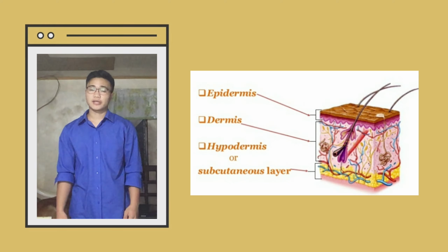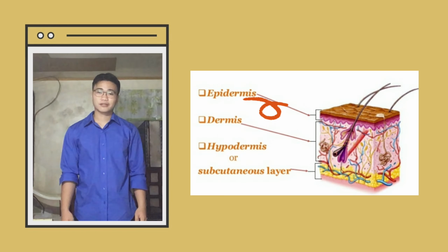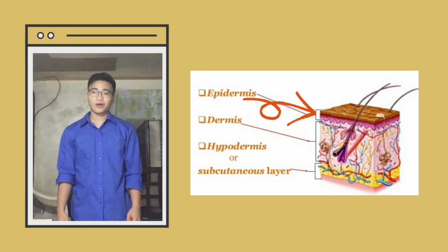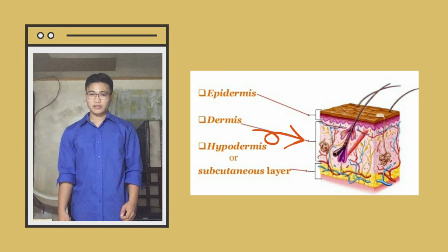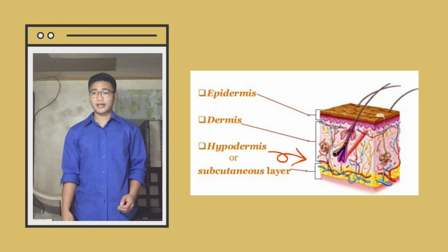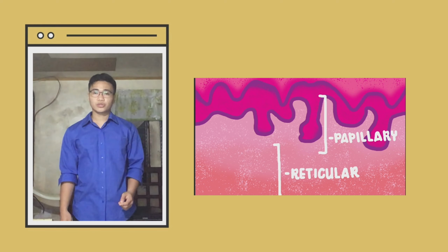The skin is the cutaneous membrane, and under it are the epidermis, dermis, and hypodermis. The epidermis is familiar to us, right? It is the outermost or the upper part of the structure of the skin. The second one is the dermis, which is in between the epidermis and hypodermis. We will learn its two main parts, which are the papillary dermis and reticular dermis.